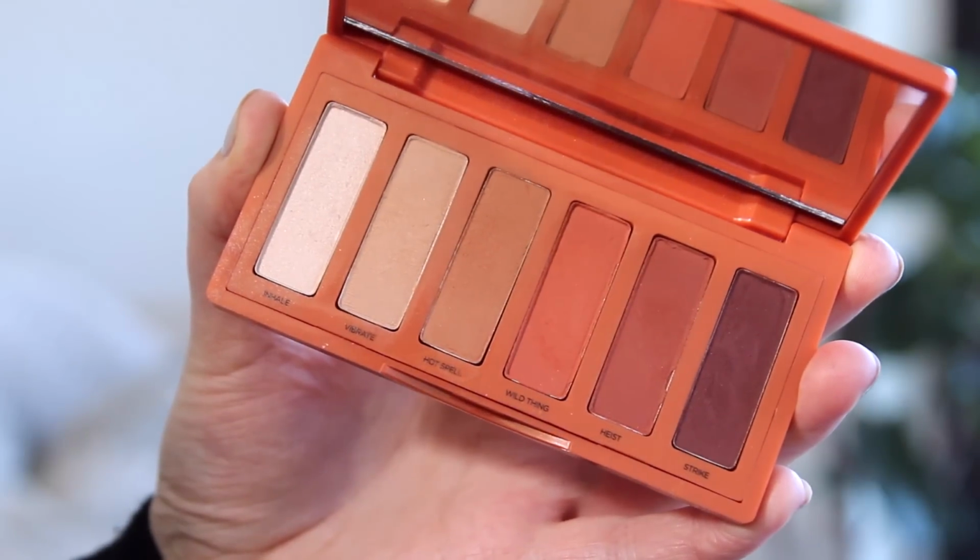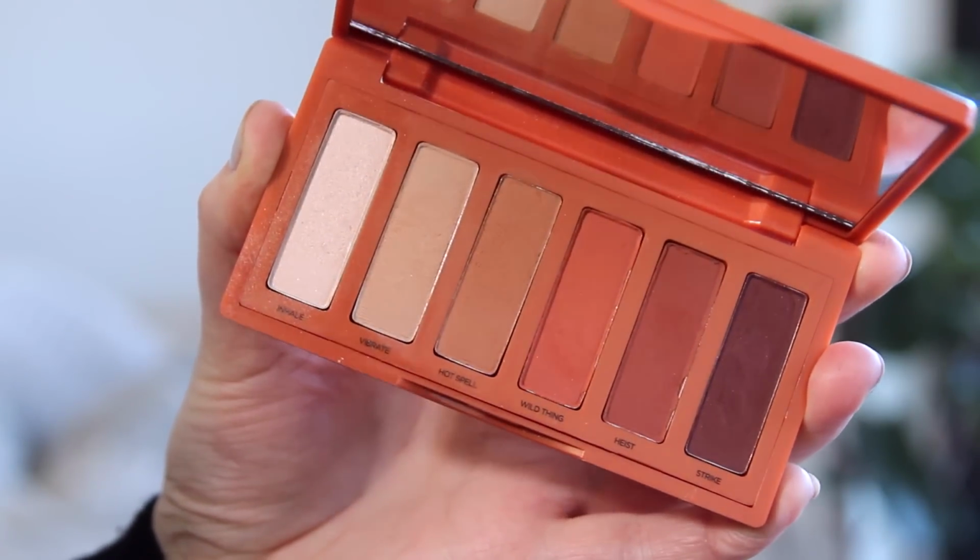I had seen photos and I thought the colors were going to skew very orange or very red to where they wouldn't look neutral, but that's actually not the case. All of these colors are really wearable and really, really nice. 5 of them are matte, and then the lightest shade is frosty, which I like so you can get that pop of light in the inner corner or on the brow bone.